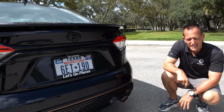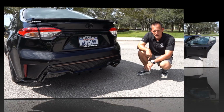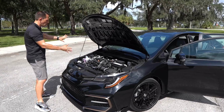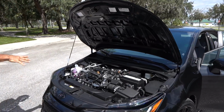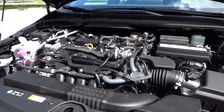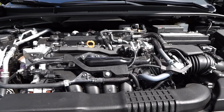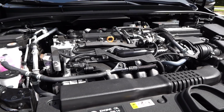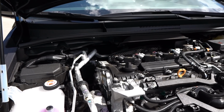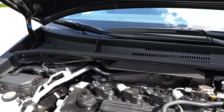But since we're talking about the inline four, let's pop the hood and see what's powering this Corolla Apex. All right, guys, we got the hood popped. You do have a prop rod, but the good news is it's all the way over the passenger side. Underneath the hood, no plastic cover or any of that junk. What you're looking at is that naturally aspirated 2-liter engine. That's an inline four, 2-liter engine, 169 horsepower, 151 pound-feet of torque. So that would be a zonk because there's not extra horsepower, but that's not what the Apex is all about.